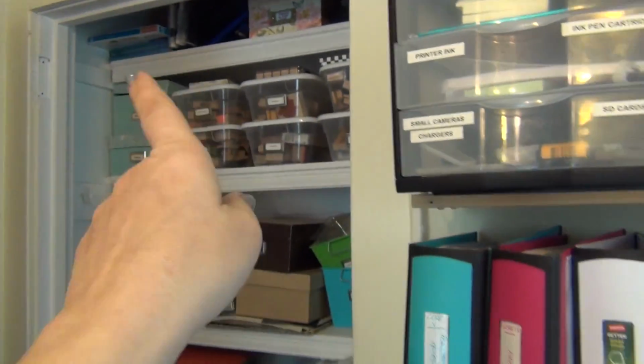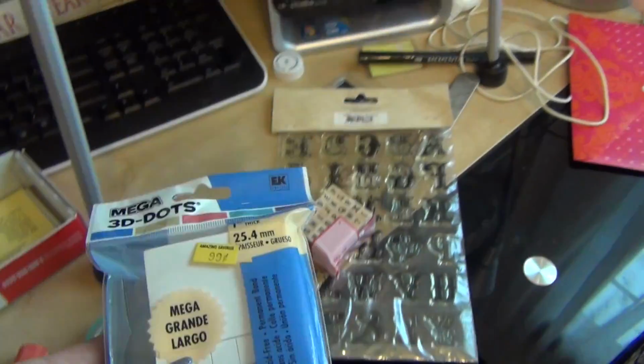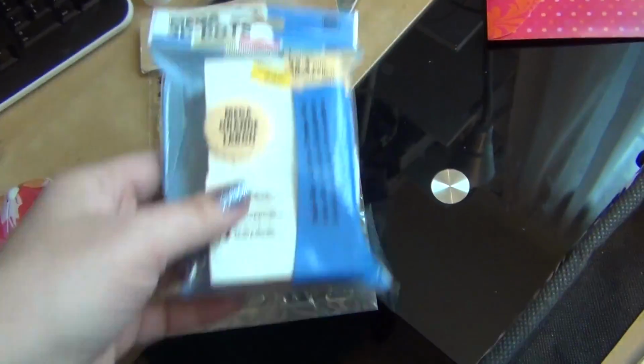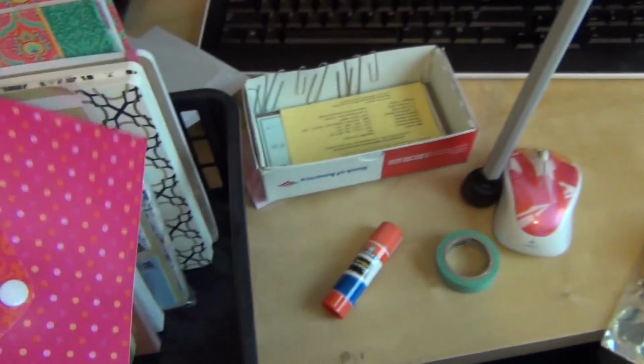And then these need to go into the stamps collection over there, and this is a tool, so it needs to go into the tool. What are those? No, these are 3D dots. Yeah, that's a tool, so that needs to go in the toolbox. And then I still have this one plastic envelope that I like, so that's going over there.